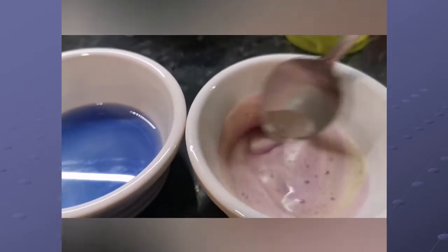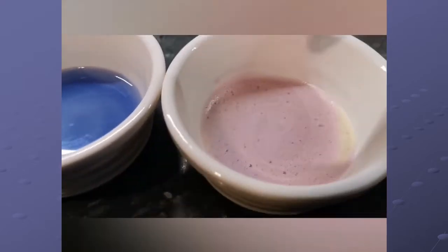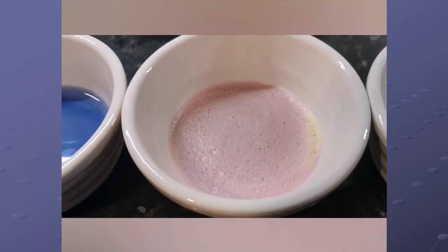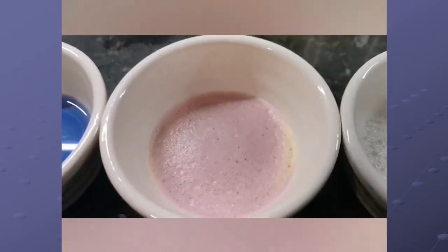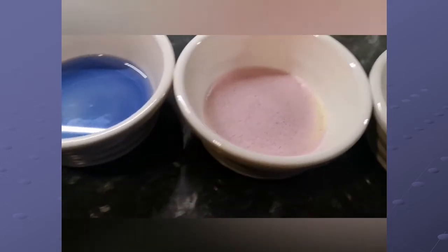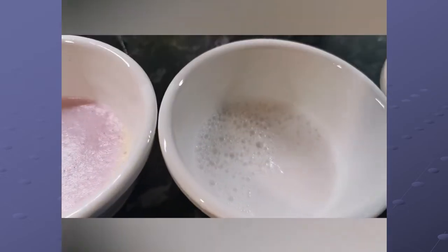I'm going to give it a little stir, which is going to contaminate my spoon. I'm going to get a new spoon. Oh, we've got a sort of foamy pink colour there, which is interesting. I'm going to rinse my spoon. Remember, just like in class, don't contaminate one acid or alkali with another, and never, ever, ever contaminate your indicator.